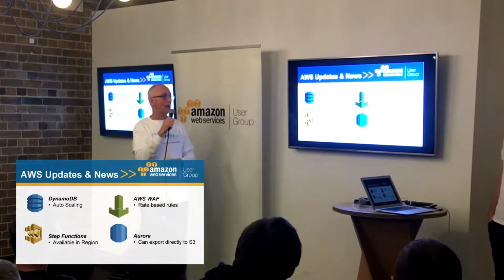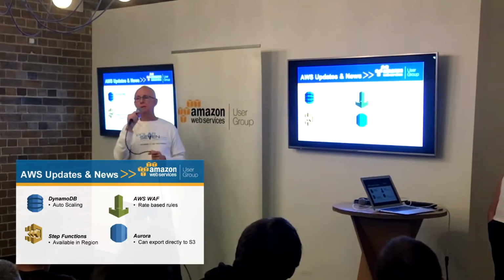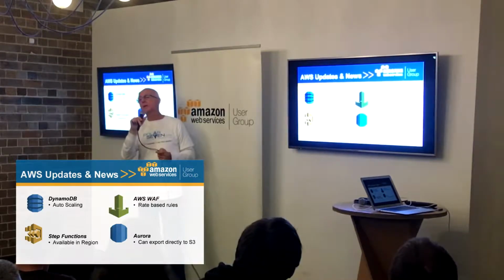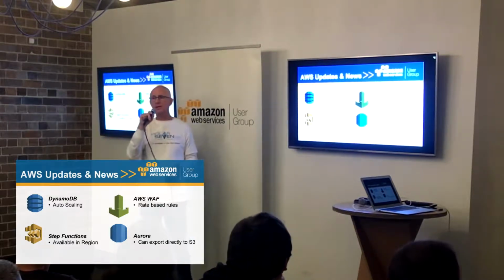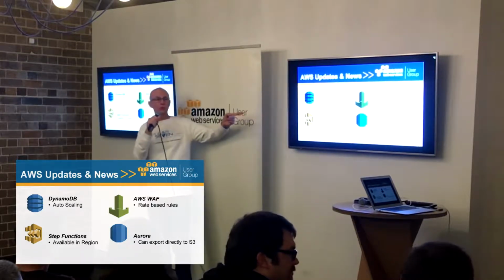And Amazon WAF. Now, you might know that Amazon WAF is in CloudFront, but in this region, we don't have it yet. You can put WAF into application load balancers, but it's not here yet. Now, what this is, is rate-based rules.